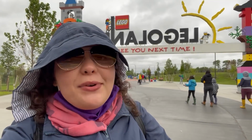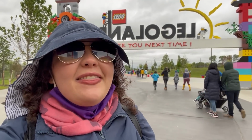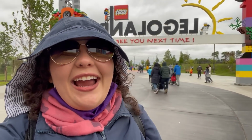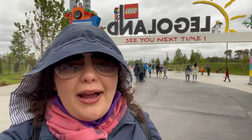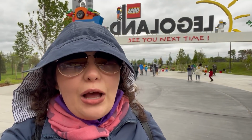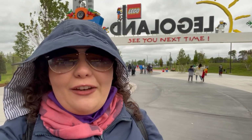Well, my dudes, that was Legoland New York. Despite this crazy weather, I did have a great time. I think this park is definitely for kids. I know that Legoland Florida has some more adult attractions, but besides really the Lego Ninjago ride, which honestly I was a little disappointed in, to be honest. I thought it was gonna be a lot cooler. It was fine, but this is definitely made for kids, this park.